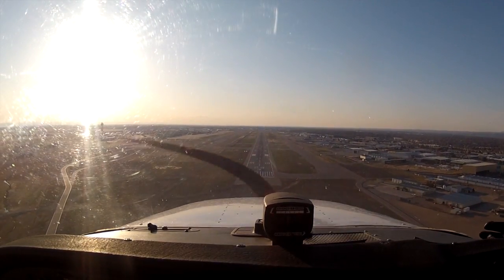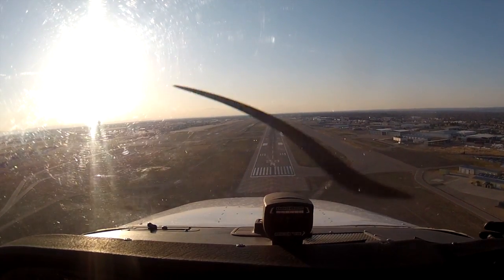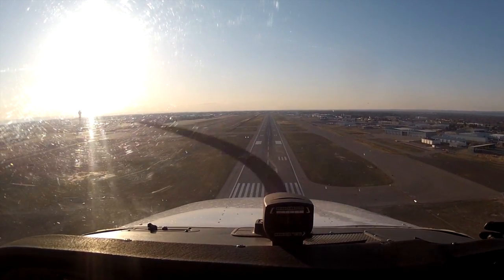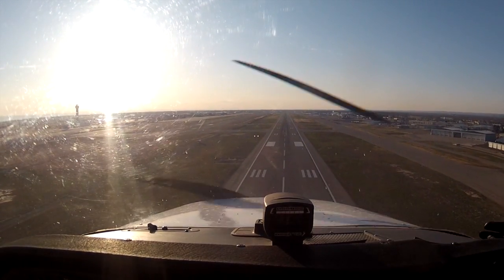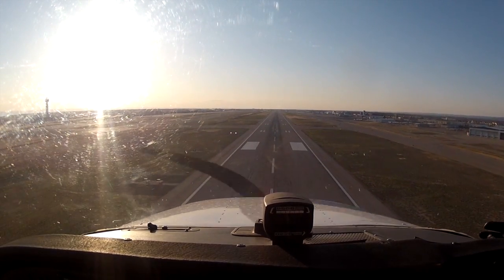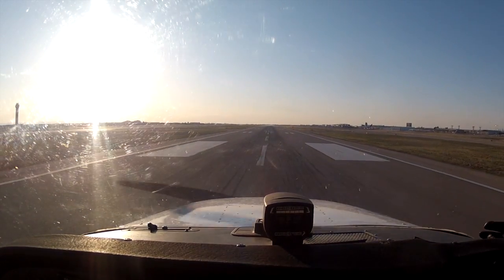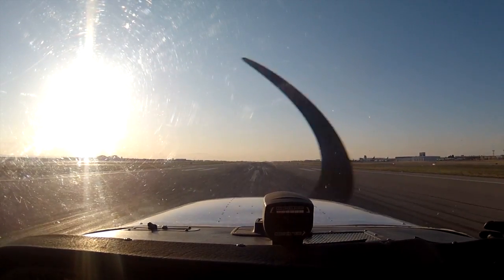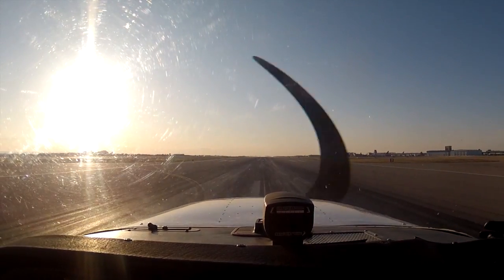Looking pretty good. Might be getting a scotch high. Once you think you have the obstacles made, just power to idle. Yeah, I think you cleared them. Power to idle. Good concept. Floated a little far. Yep. I think our aim point was just a little too far down.